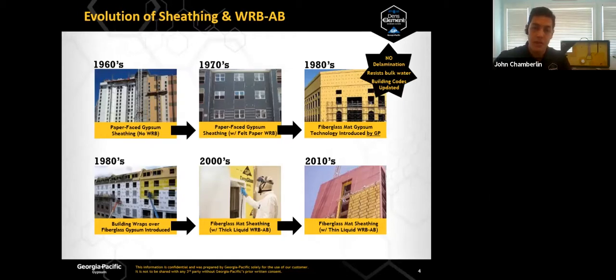So fast forward to the 80s, and specifically to 1986, and as I mentioned already, Georgia Pacific introduced Dens Glass Gold. And now with the added technology of the fiberglass mat, we were able to offer a gypsum sheathing that provided excellent protection in case of fire, but also had wonderful properties in terms of resistance to bulk water, resistance to delamination as a result of water, and really helped us to move into this new generation of more advanced building codes and higher performance. Now, Dens Glass Gold, wonderful product, but couldn't do everything by itself.